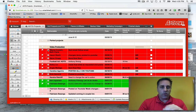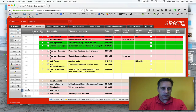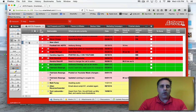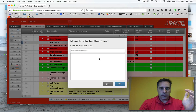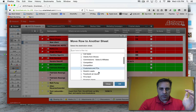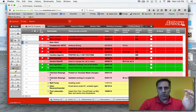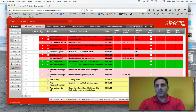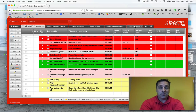And so once this project is done, I can then come in here. We'll just get this new client. Let's say it's up to production, and it's now done. We've sent the final files. I can come here, move it to another sheet. It's taking a little long there. And put it into the finished clients board, which is over here. And so let me delete this out of here so it doesn't confuse anyone. And basically have a storehouse of all our past clients and things of that nature, which is really cool.